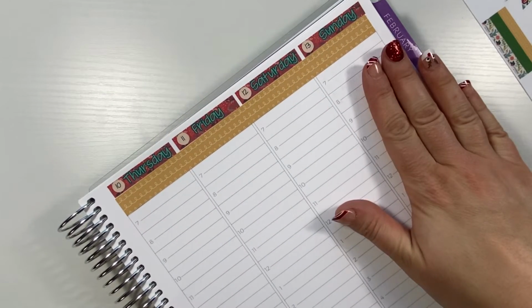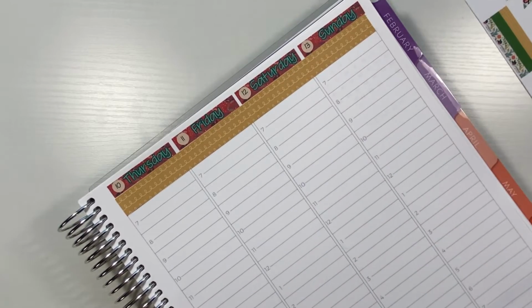Okay, so that is all the washi. Let's see. Oh, weekend banner, let's do that too.